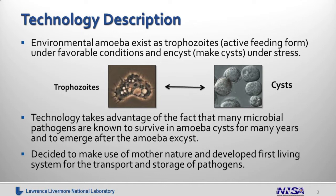Environmental amoeba, which are present everywhere in the environment, in tap water, in the soil, everywhere, typically exist as trophozoites, which is what you can see on your left. And this is the active feeding form. And when you stress them, or you deprive them of food, or you expose them to changing temperatures or predation, they go ahead and make these cysts, or they encyst. And basically, that is a very thick polysaccharide layer resembling cellulose that is very, very tough and extremely resistant to changes in the environment.